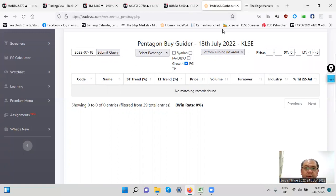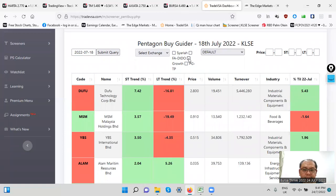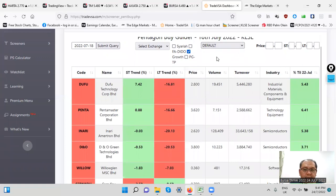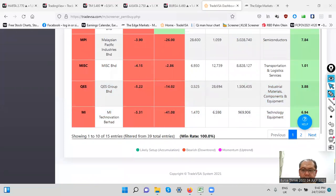Okay, and let's say you don't use this PGTB, you go for growth stock, then you select in the mid of stage 2. Also no stock. Wait, let me go back to this one, submit first. This is all the stock, and let's say we go for growth, that means potential growth stock. Even though you don't use the default, you are using a default methodology, you can see here the winning rate is 100%.